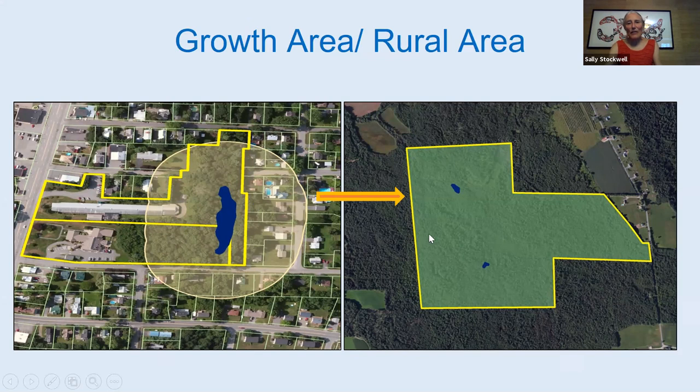Then if you find a landowner in the rural part of town that has some vernal pools on their property and is willing to protect those, the folks who want to develop here basically put up money to help protect the land over here. So we're trying to protect a larger landscape where these vernal pools can thrive over time.